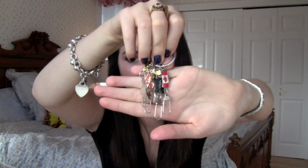I have my keys. These have a cute Canadian key holder on them. I think it's from the airport or something, and it's got a Canadian flag, a black bear, a beaver, of course it has a beaver on it, and a moose. I think you can hang other keys on them, but I only have one right now. So yeah, that is my house key.